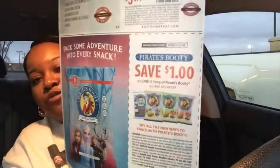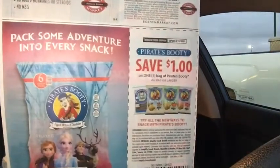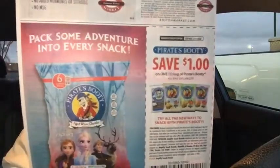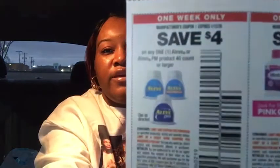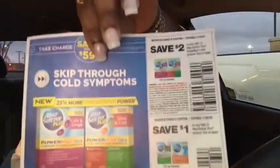These Pirate Booty, that'll be free with this coupon. There's Pirate Booty chips. I actually like them. I hauled them in one of my Dollar Trees, so with this coupon it'll be free. Aleve, this is the Aleve coupon. If you take that to the Dollar Tree, it'll also be free. Save $4 off Aleve. So that coupon works. Hopefully at your Dollar Tree, this is the coupon for the Alka-Seltzer.